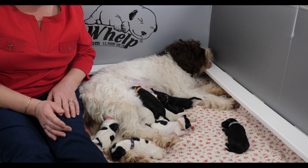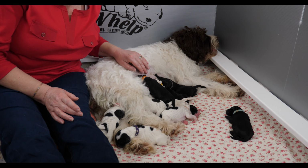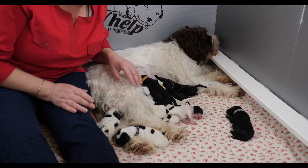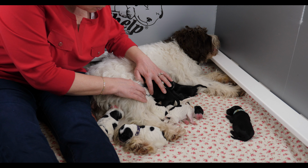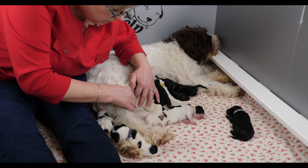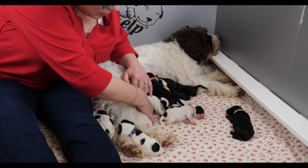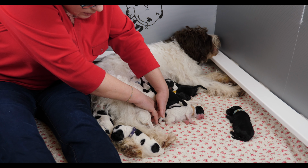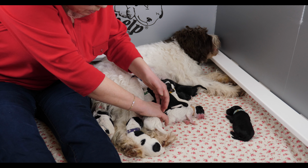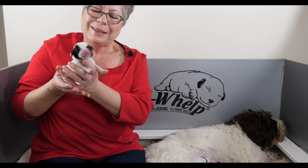And last but not least is Mr. Brown Collar Boy, one of the boys, who apparently is hiding at the moment. I cannot see him. He must be maybe this one over here. Kind of have to dig around. Yep, there he is. So I'll just take him off of his spot at the milk bar and hope he doesn't get angry at me. And here we go.